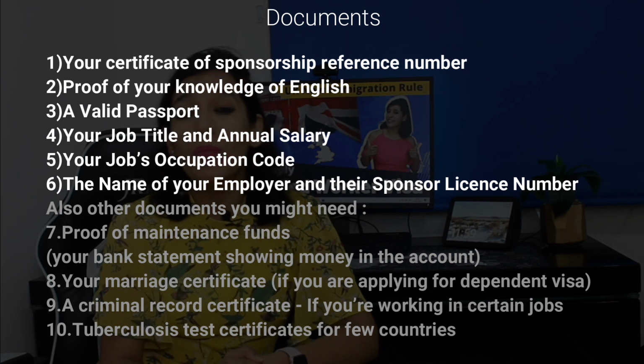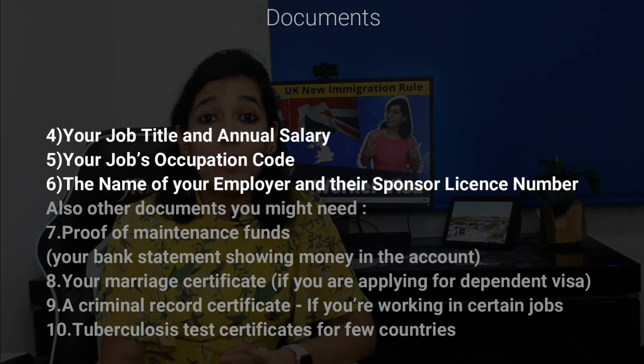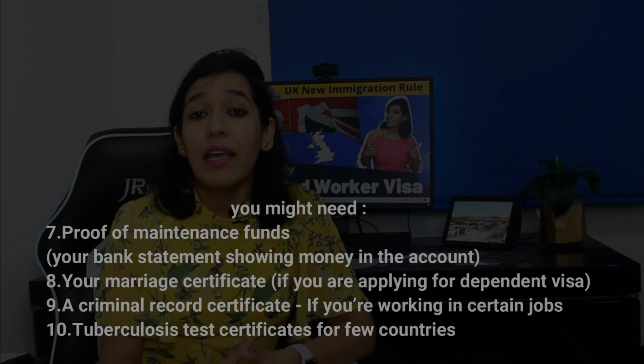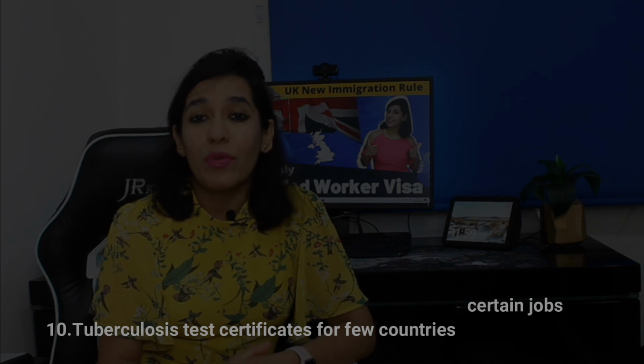Also, other documents you might need are proof of maintenance funds, like your bank statement showing money in your account, your marriage certificate if you're applying for a dependent visa, and also a criminal record certificate if you are working in certain jobs, and tuberculosis test certificates for a few countries.